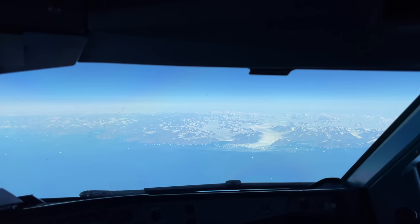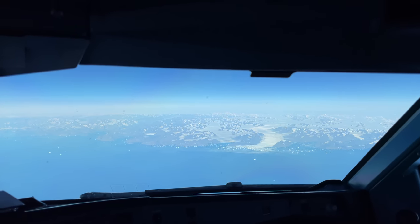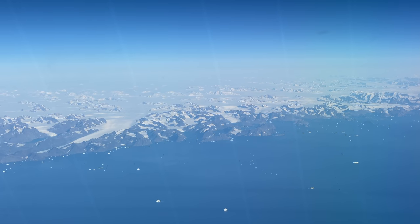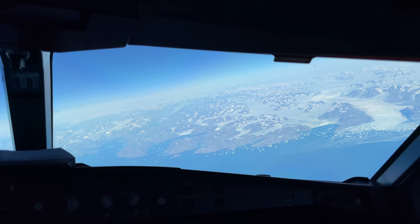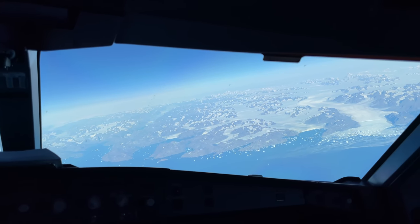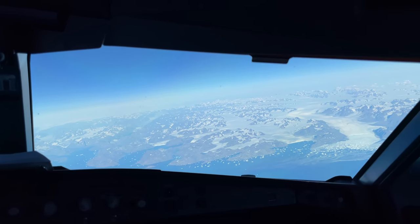In case you were wondering, SIGMET stands for Significant Meteorological Information. The fact that severe turbulence was observed along our route meant we had to go around it. However, a little bit later, the SIGMET expired, so we were able to make a right turn towards a more direct routing once again.